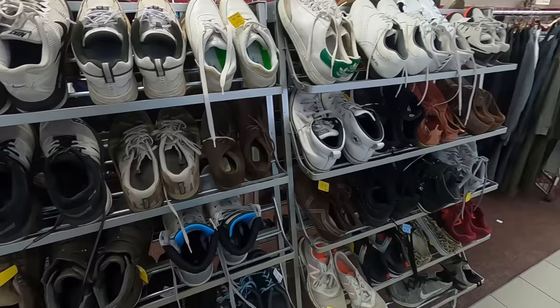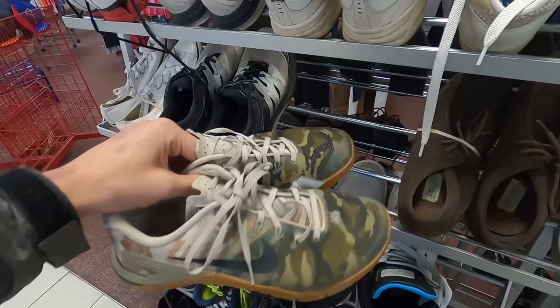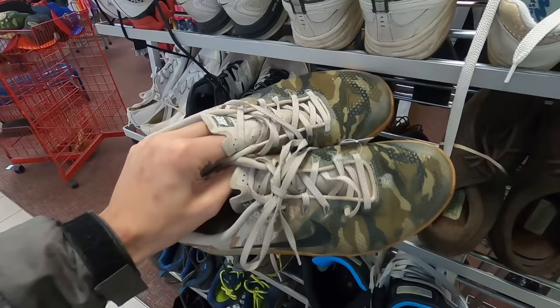And right around the corner from those Alakais, I spotted these. These are Nike Metcon 4s, the camo ones. Pretty good condition. They are $7.99. Today they'll be $4, and these go for right around $50.